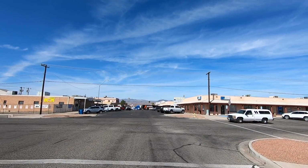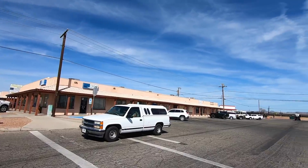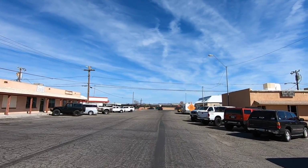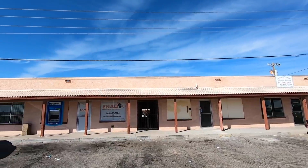Okay, they got it blocked off down that way. Let me get turned around. There's all kinds of little businesses down here. If you ever get a chance, walk around. They got some pretty cool shops. Parker's a unique little town.